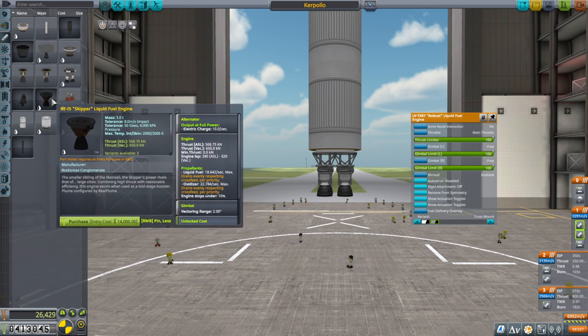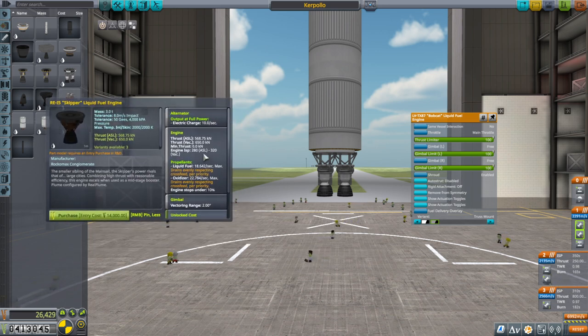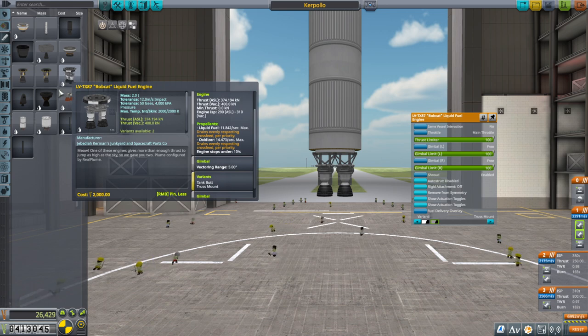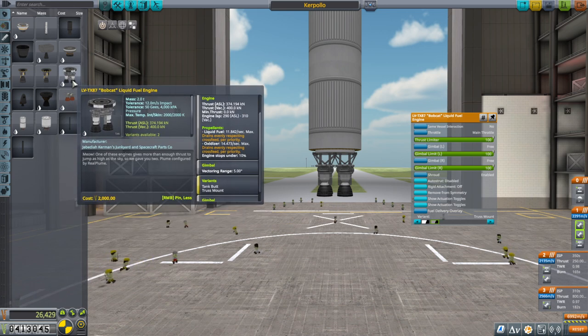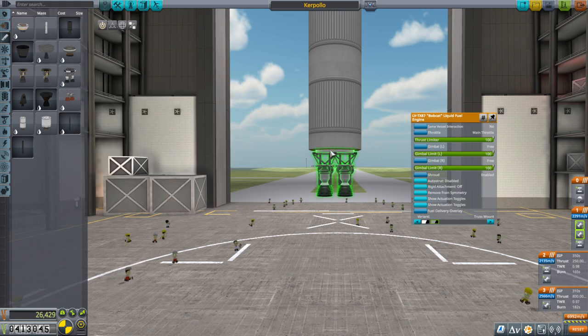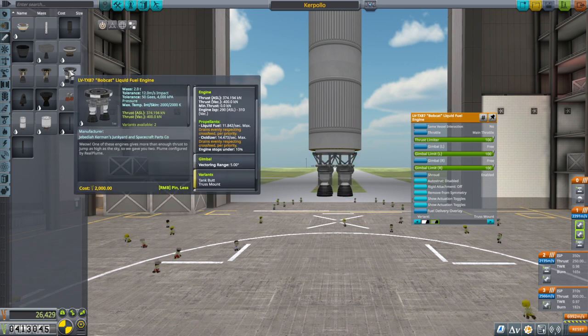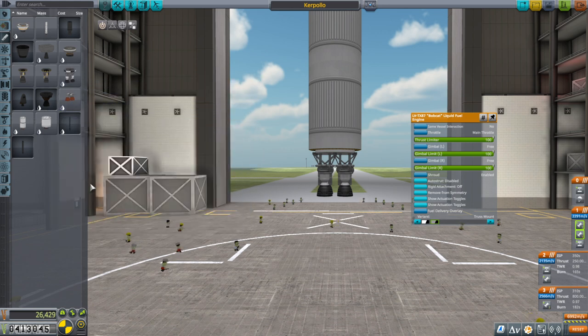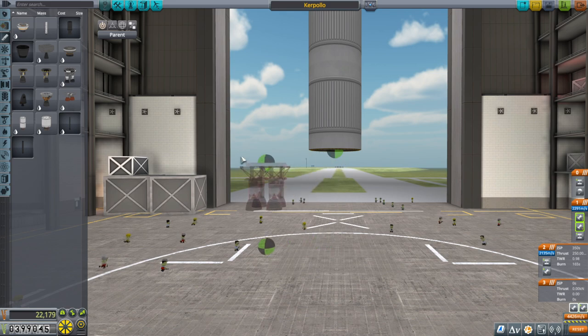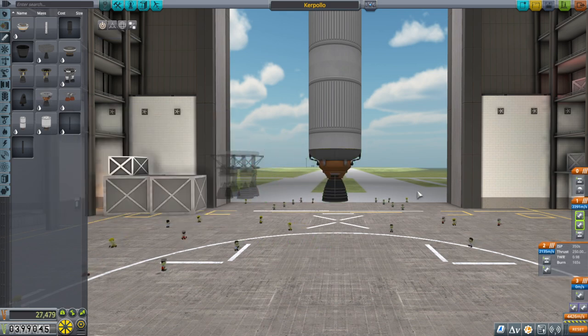These aren't too expensive, I don't think. 2,000 apiece. See, the Skipper is more than that. It's 5,300, so two of these is cheaper than one Skipper. It's not as efficient in vacuum, but it's more efficient at sea level. It's not as light, though, as one Skipper, two of these. Maybe we should just go with the Skipper and some boosters. But the Skipper is more expensive.